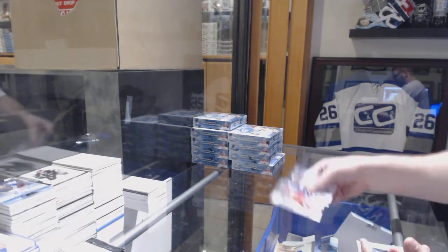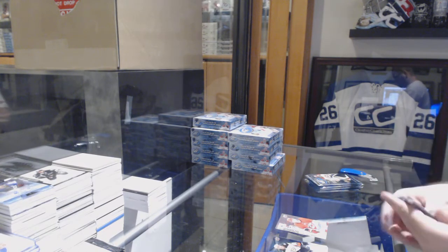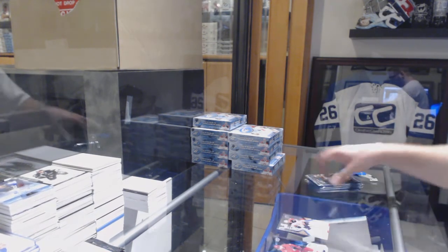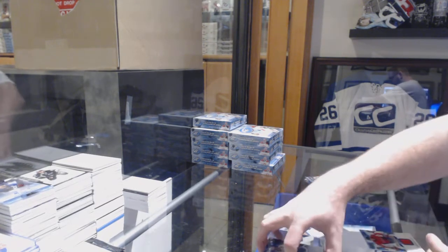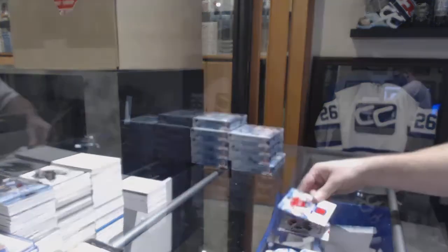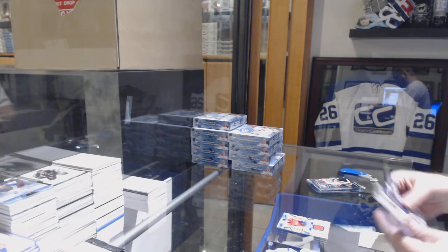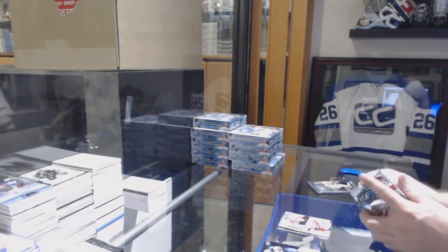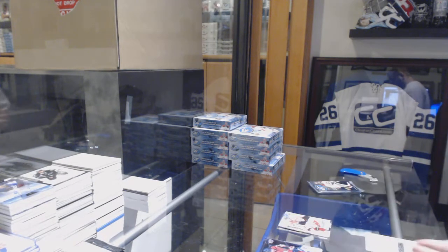Alright, well, we've got a Sub-Zero rookie, doesn't matter the team, of Hayden Fleury. $12.99 of Magna Ice Premieres. Ice Premieres jersey, Madison Bowie. Sub-Zero rookie, Nico Hischier. Oh, that's a pretty sweet one.